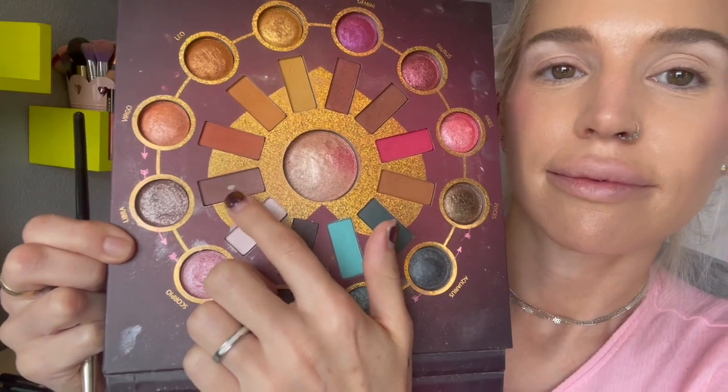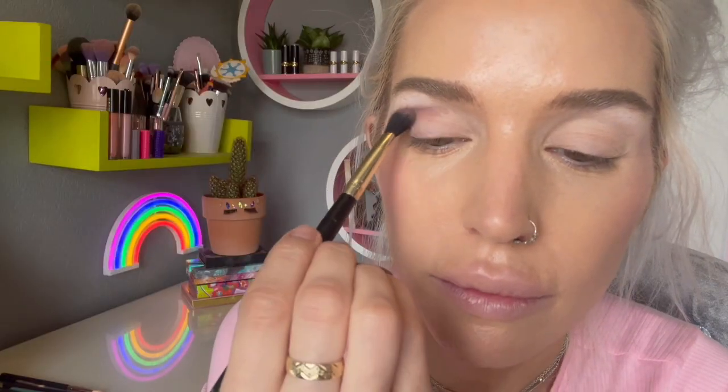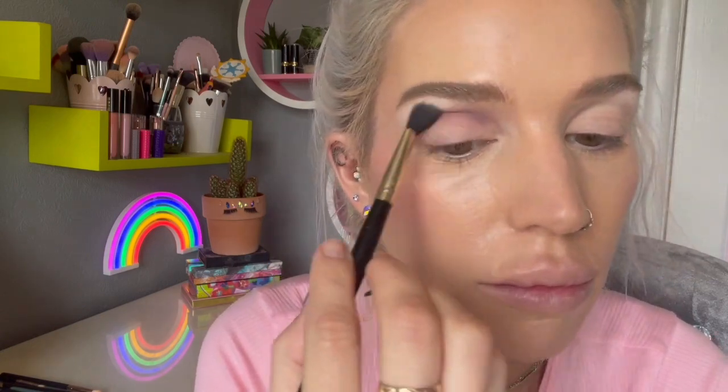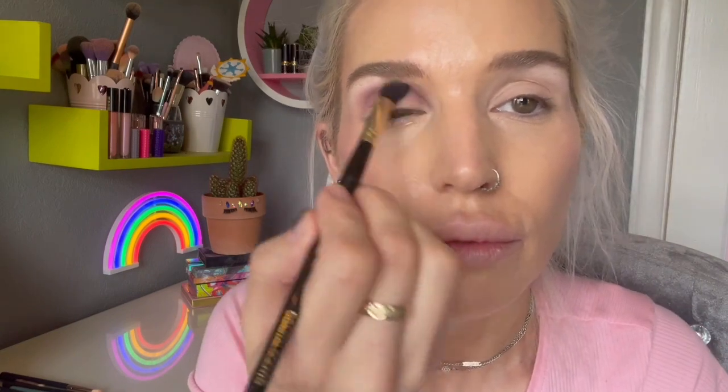Okay, next we're going to go in with my second favourite shade. This is a taupey kind of shade. I'm going to just pop this in the socket of the eye. I really, really love the formula within the Zodiac palettes. The mattes are super easy to blend, very pigmented, and I particularly love this shade. When you blend it out, it creates this beautiful dusky rose slash taupey, very grungy, kind of 80s shade. I really, really love it.